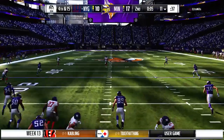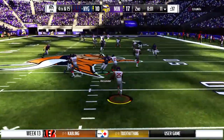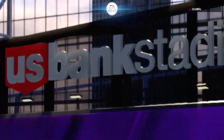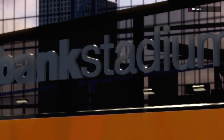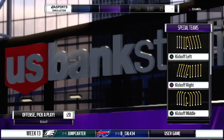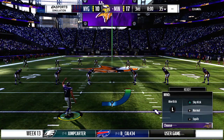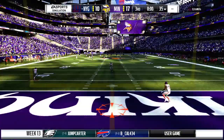And now it's the punter Weil on as he sends this one away. Fielded at the 33. So we've reached halftime here in Minnesota with the Vikings on top. As we send you down to Orlando where Jonathan Coachman has our EA Sports halftime report. Coach. Both teams appear ready for the fight ahead, and we resume action here in quarter number 3.